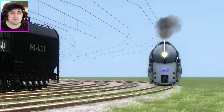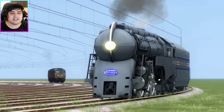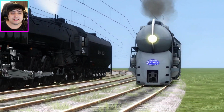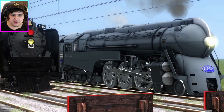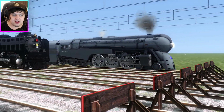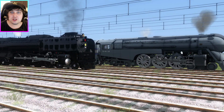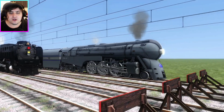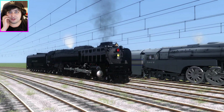It was still actually pretty close, but I'm just glad we finally beat the Hudson, and it's still a fantastic looking engine. It's still got a lot of great detail on it as well. Let's bring it to a stop. There you go, Hudson. Very nice. Oh, you might have gone a bit over beyond the 844, but that's okay. Finally, we have a new winner. The Union Pacific 844 has beaten the New York Hudson, which is something I wanted to do for a long time.